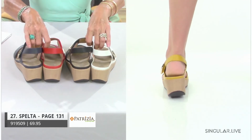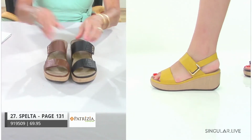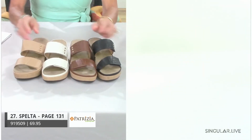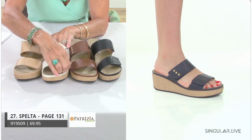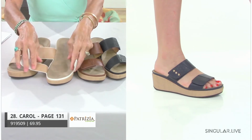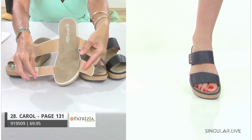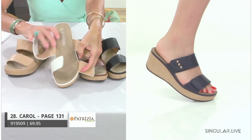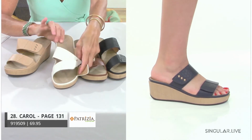So she's super duper comfortable and really, really pretty. She has a sibling. She's a slide, and the slide is called Carol. So Carol is a double, she's really strong, a double hook and loop, and here's where you can see the insole that has a lot of breathability in there and lots of cushioning, like amazing cushioning, as a matter of fact. I don't know if you can see how easy my finger goes through here.